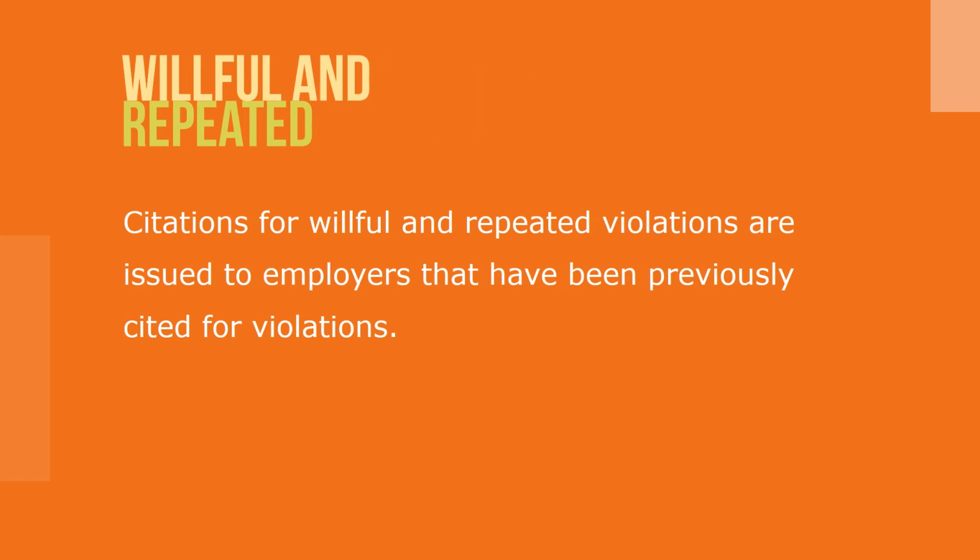Citations for willful and repeated violations are issued to employers that have been previously cited for violations. If an employer knows about a safety violation or has been warned of a violation and does not correct the problem, a second citation is issued. The penalty for a willful and repeated violation can be high, ranging from $5,000 to $70,000 per violation.